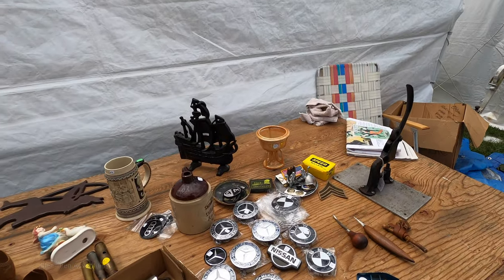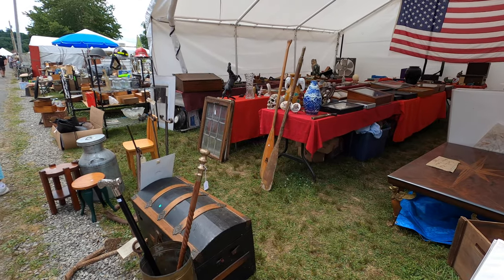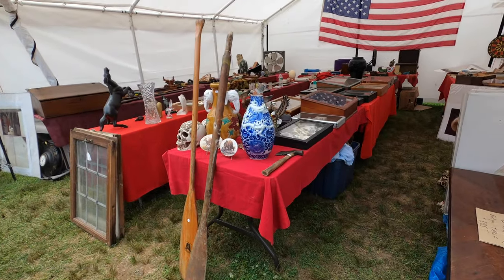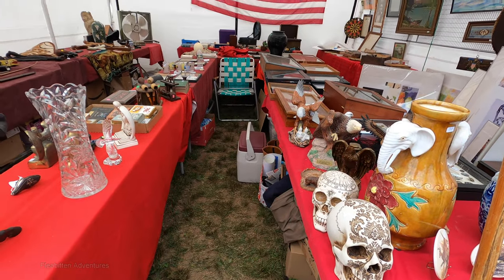At first I thought these were original wheel caps or center caps for wheels, but they're actually just cheap plastic reproductions. Is that true? I didn't even know that. Oh, that's good. Some spooky skulls. Very intricate skulls though. These are kind of cool.